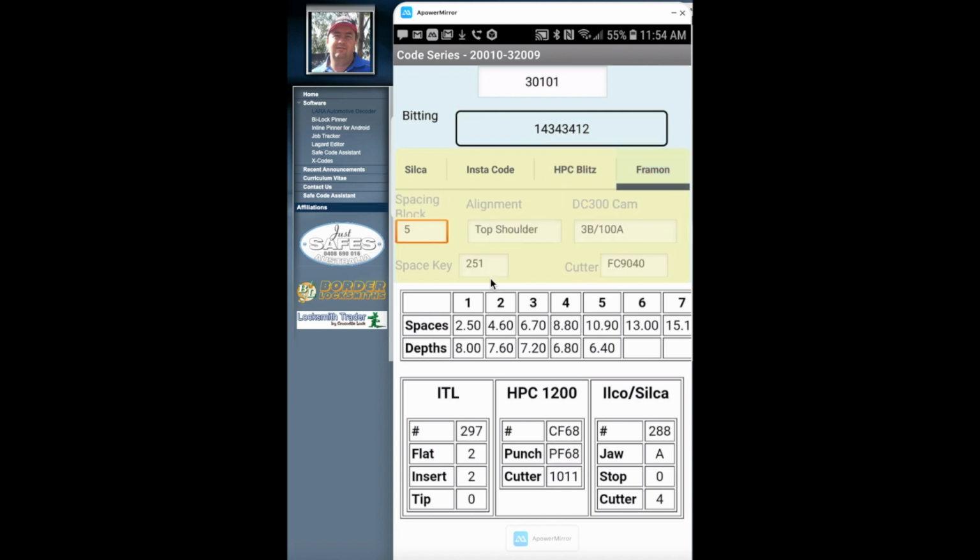Yes, we've got a card number. We've also got the space and depth information down below, so if you're using some other type of machine where you can actually plot it in, that's fine. If you don't have a card for the HPC, using this information, you can use some of those white cards that come with your HPC, and you can actually do it that way.